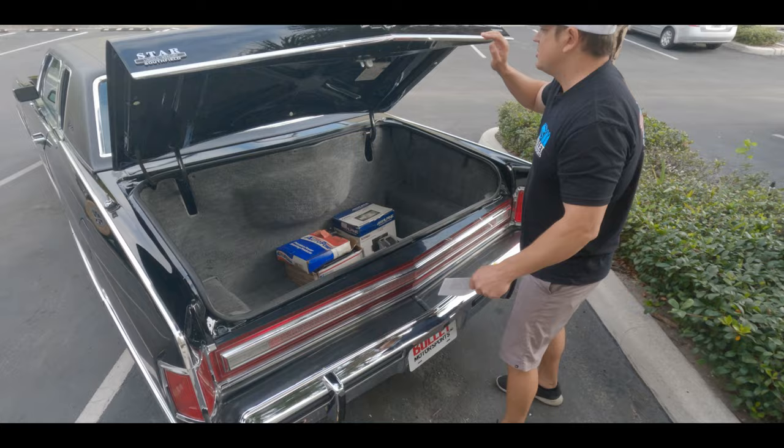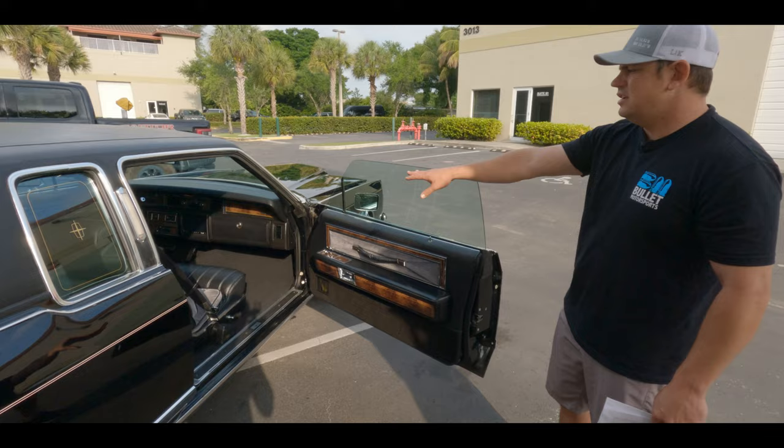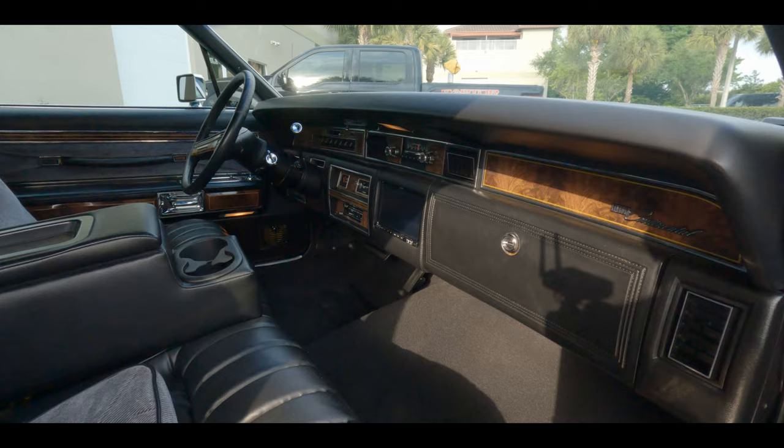Opening up the passenger side door, you can see how beautiful the interior is. Your door card's very nice. You've got your rust preventative right here. And when you look inside there, you're gonna see how clean the dash is. Headliner's very nice. The rear seats are very inviting and comfortable. Door closes nicely. And let's get to the fun stuff.